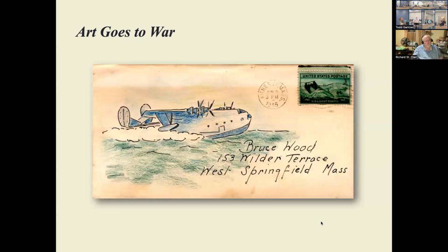This is particularly lovely. This is a watercolor pen and ink letter from a soldier home to West Springfield, Massachusetts, showing one of the flying boat airplanes used during the 1940s. They took off and landed on water. Next.